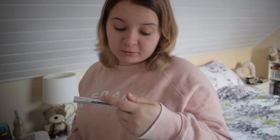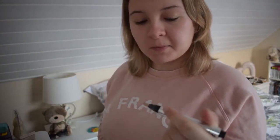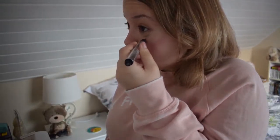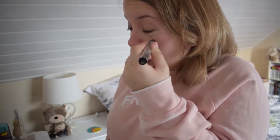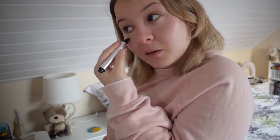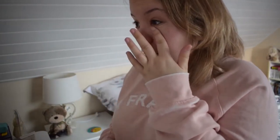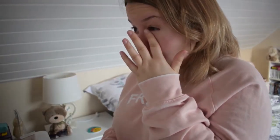After that I'm using my Instant Radiance Concealer, which is a dry concealer. So I'm just gonna give it a bit of a shake, press the button a bit, and put it under my eyes here. Can't really see it because it's quite dark in this room, but I'm putting quite a bit on because I have very dark under eyes. I'm tired.